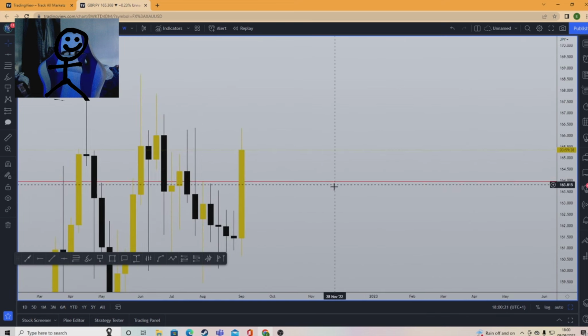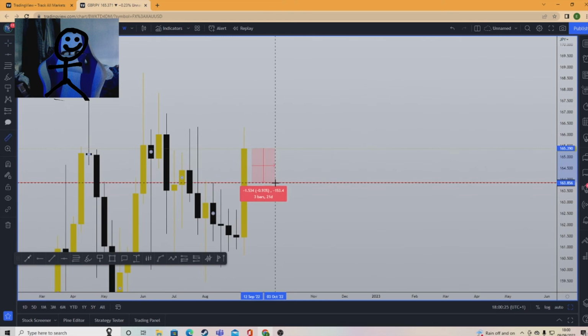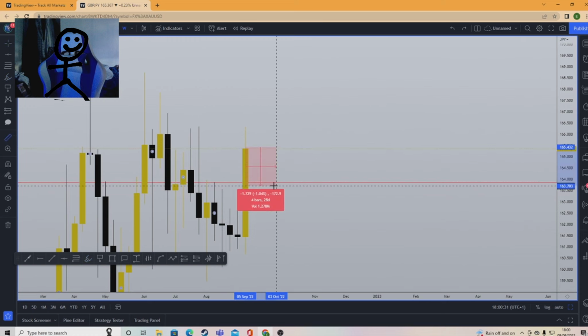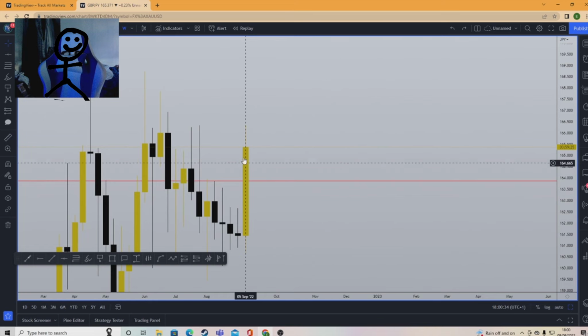I'm thinking the next wick that it could potentially retest to is this one right here, the one that makes sense the most. You can see that it's got 1 and 2 and 3 and 4 taps right there, so it's very relevant to this market at the moment. 165 pips away as well from where price is, so you know, a decent little target there.